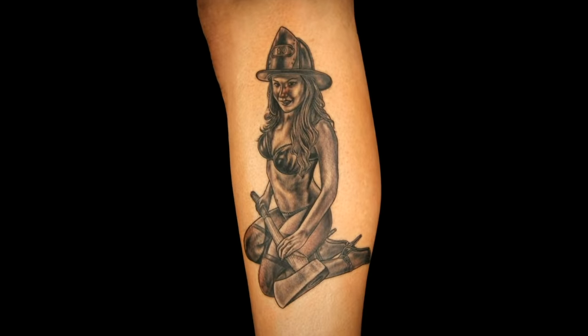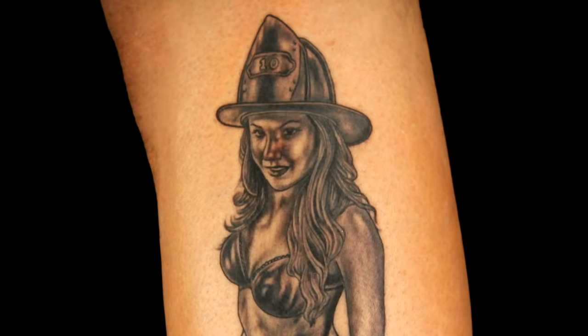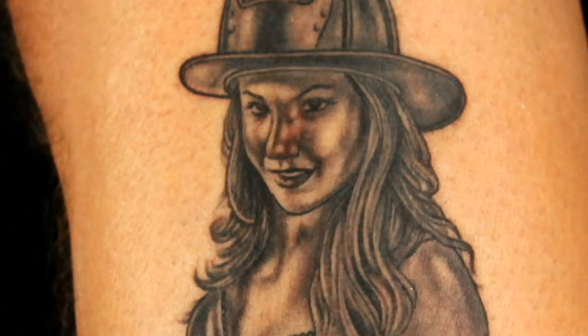Technically, very solid. Clean lines, smooth shading. Definitely the details that are in there are nice. The lips, the eyes, the nose. The technical side of what you show just in the face of this thing, you could be a runaway train.